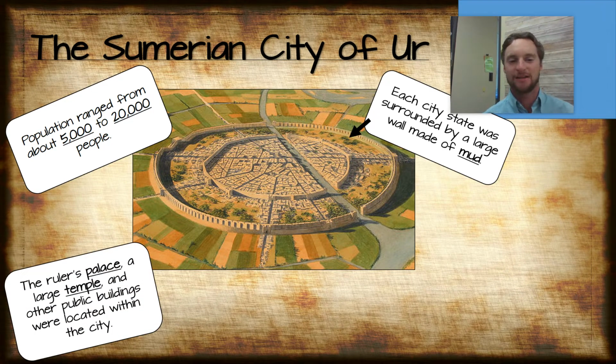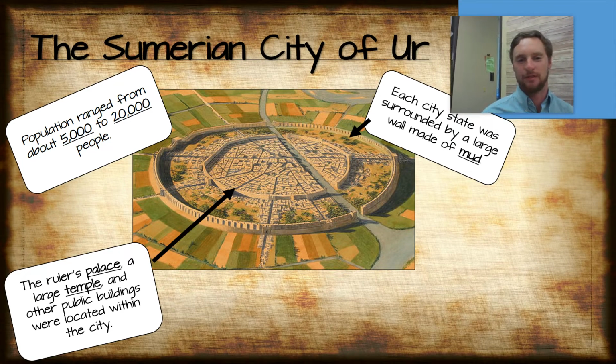The ruler's palace, a large temple, and other public buildings were located within the city. So we're going to go back to the inner wall. You can see there's kind of another wall there. That's where the ruler's palace would be, and other kind of important public buildings. You can see farms once again on the outside. We know these people lived along many river systems and valleys. There's actually a river flowing through the middle of their city. It's pretty cool that they were able to build a city with an outer wall around that river.